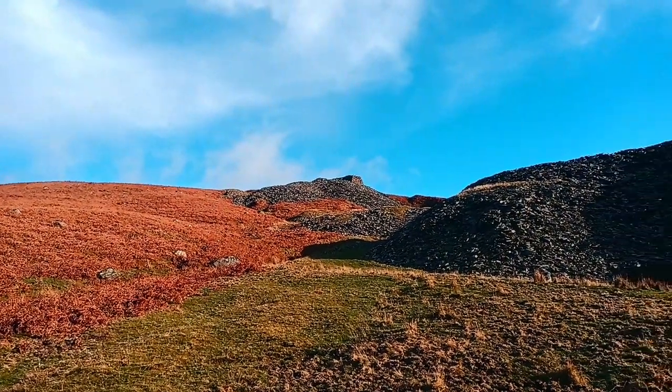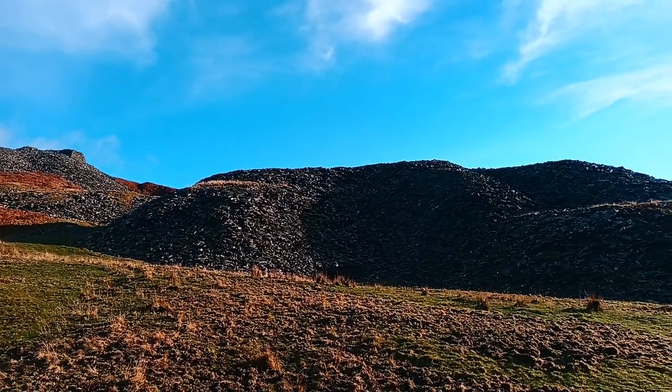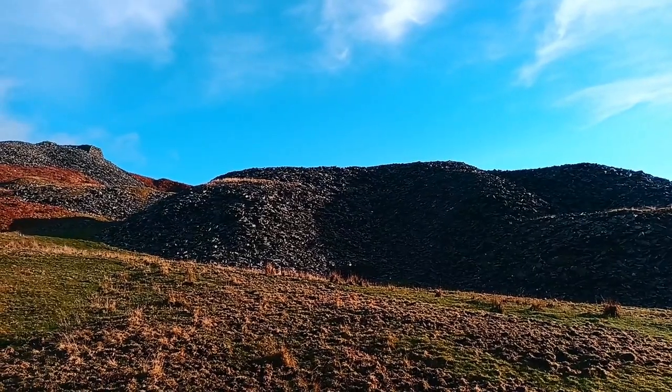And there's the old quarry workings. And it's absolutely stunning now. Glorious day. We've got the place to ourselves. Just how we like it. So on up to the lunch stop. So we'll see you in a bit.